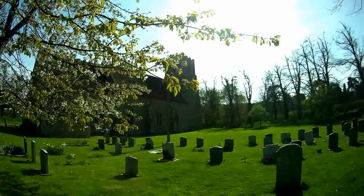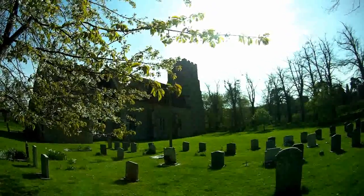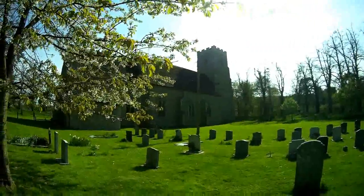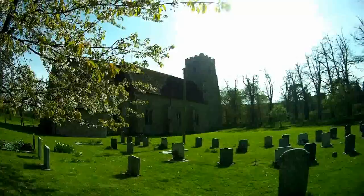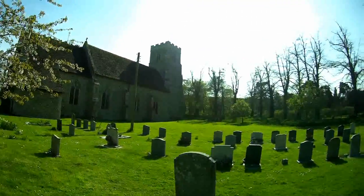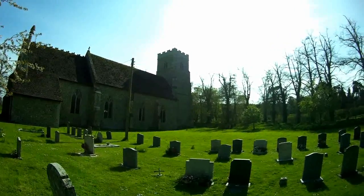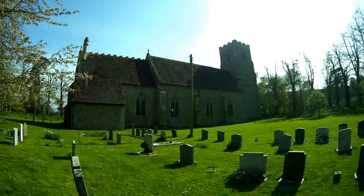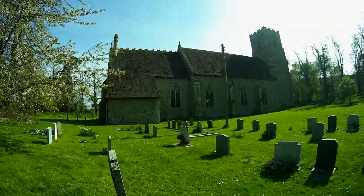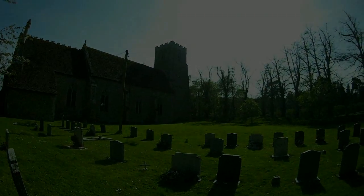So Suffolk always springs surprises on you. We fell upon this church really, and we're amazed at what we found here. Quite a large church, spoilt a bit by this electricity post, but we're still looking at a scene that hasn't changed much for the last 100 years at least. Wonderful Suffolk.